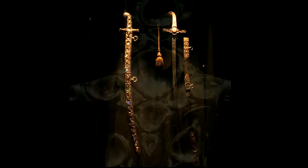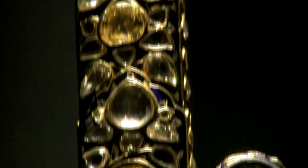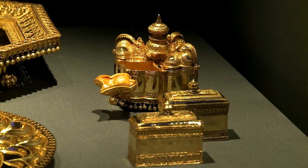And you'll see a wonderful sword that we have on display that was given by the Maharaja of Jaipur to Edward VII to mark his coronation in 1903. Again, studded with 719 diamonds. As we follow the history of the Maharajas, we see new influences emerge, most notably those of European jewellers.